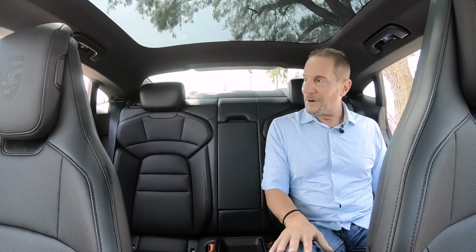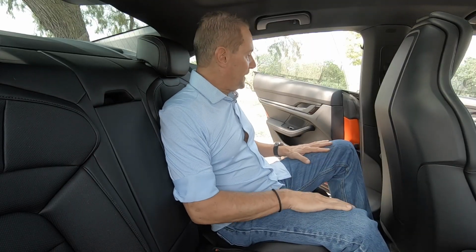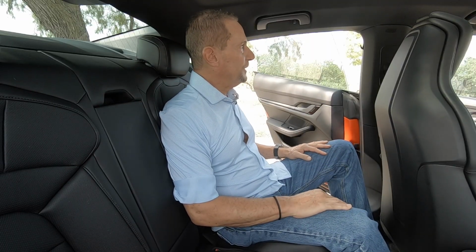Very supportive, and you do have some good lateral support in case the driver gets a little rambunctious, which is okay. But all in all, I think the back seat is good stuff, and especially for a 4-door, it's not cheating you out of anything.